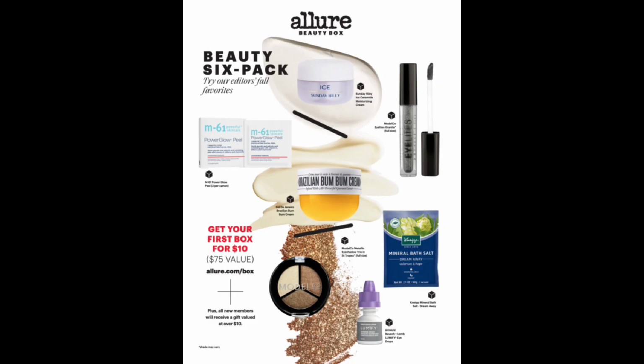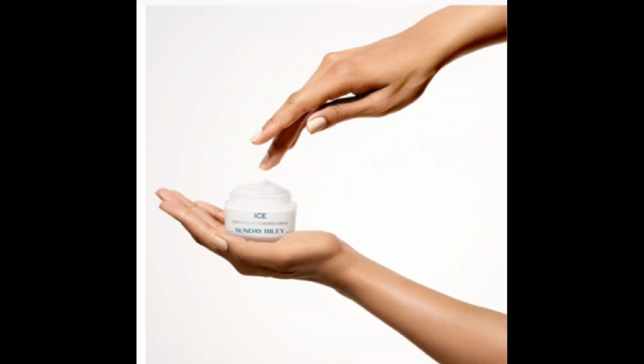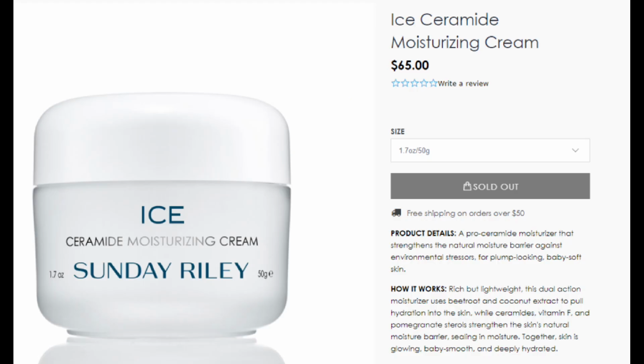Okay, this is the first look of the entire box for October, and some of these items I did go over in my first video, and those would be up top we have the Sunday Riley Ice Ceramide Moisturizing Cream. That will be a sample size. It will probably be a small sample size because it's a very expensive product, I would assume, and it's a new product from Sunday Riley.